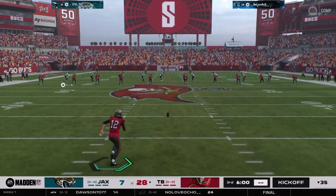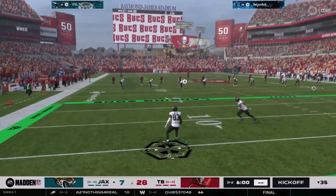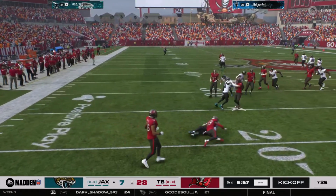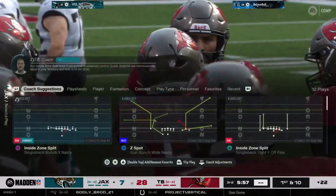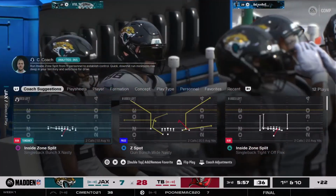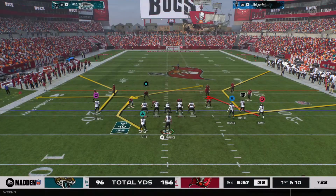We'll see what the first half adjustments of the season are as they're teed up, and away we go in our second half. Fielded at the 7. And that's going to set them up just beyond their own 20. Starting out trips right here. 1st and 10.